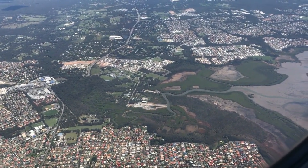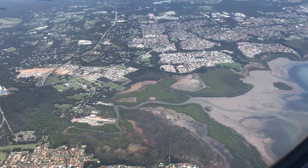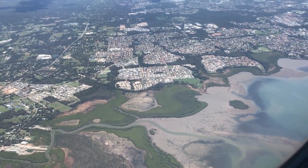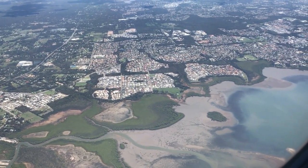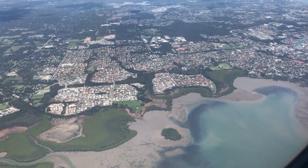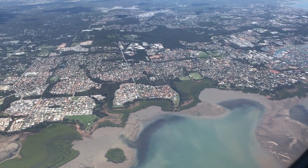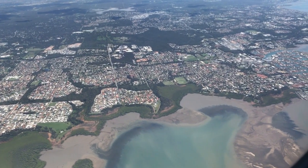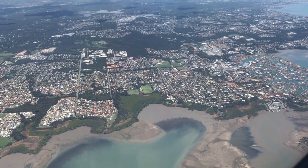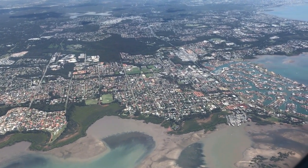This is footage on the approach to Brisbane. Brisbane is the capital city of Queensland. This is in the country Australia. Very, very big area, Australia is. It's got a population of 24 million odd people, and as you can see, a lot of empty land there. Mind you, you wouldn't think it was empty land judging by the real estate prices in Brisbane.